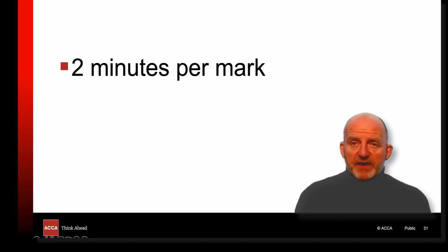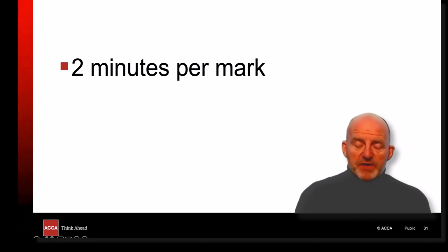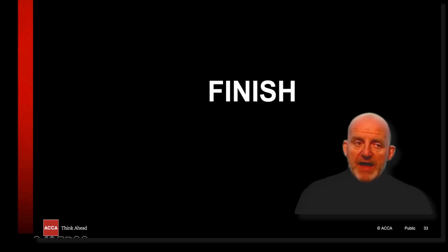And when managing my time, I'm going to apply that to my questions. So say it was 10 marks, that's 20 minutes. And I would always write down in my planning my start and my finish time. It's really important that we do that to keep on track. So that would be how I would approach my time management. Let's see what I do on task 1.